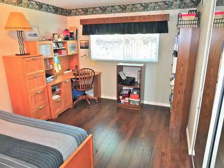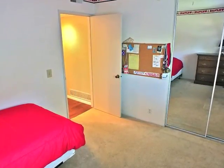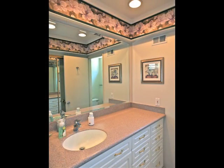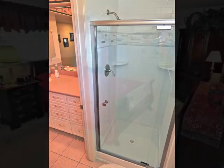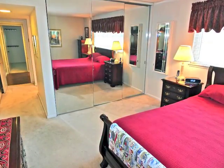The downstairs bedroom wing includes a bathroom convenient to two distinctive bedrooms, plus a master suite boasting a luxurious bathroom, plus a bedroom chamber reflected in mirrors.